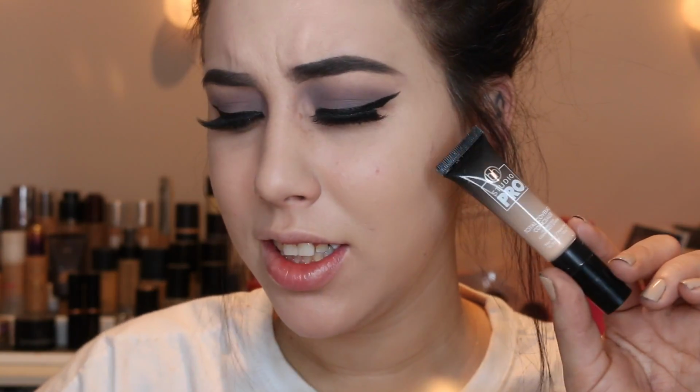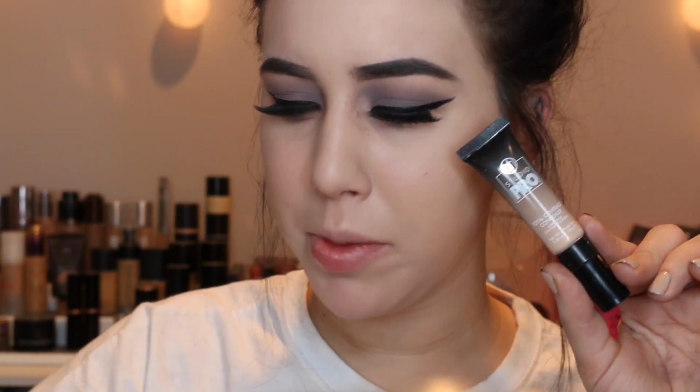I'm using this BH Cosmetics Studio Pro Total Coverage Concealer. I have it in the shade 102. This is really brightening on me, but it doesn't cover that much. So what I'm going to do first is put my trusty Wet n Wild down. I'm just putting that right there where those dark circles are.